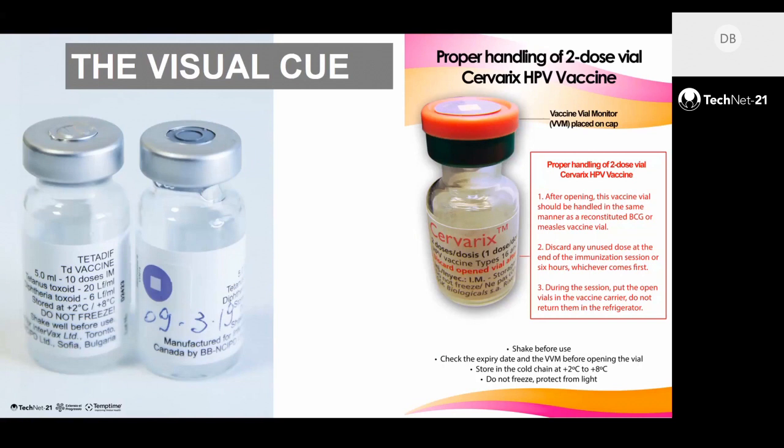If the VVM is placed on the neck of the ampoule or on top of the flip-up cap, you have to discard these vials within 6 hours after opening, or the way it is described in the insert, as manufacturers may request earlier discards. For example, this one, Cervarix from GSK, is a liquid vaccine, but the VVM is on the cap, which gives a visual cue alert that if opened, this vaccine cannot be kept for consecutive immunization sessions, despite being liquid.